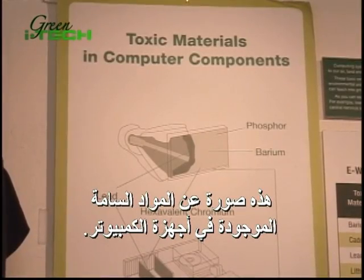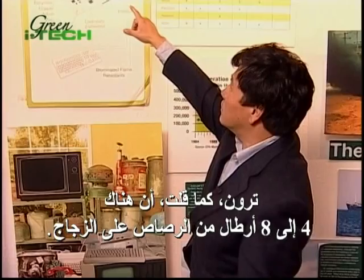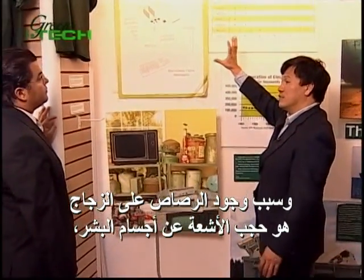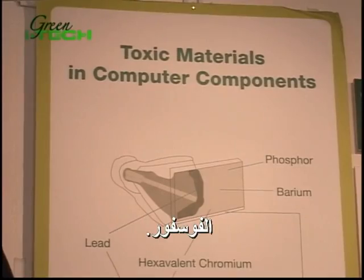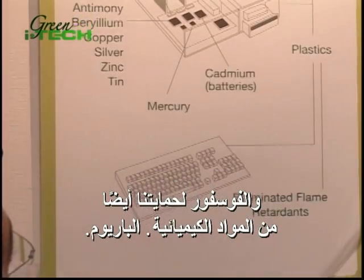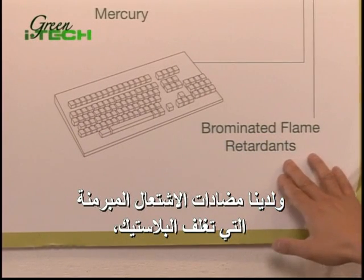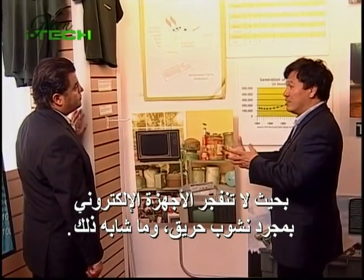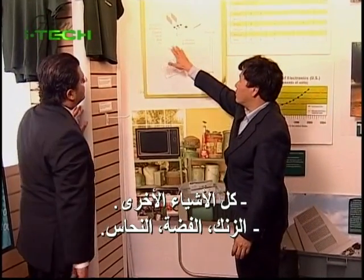This is actually a picture of the toxic materials in computers. You can see there's, as I said, 4 to 8 pounds of lead on the glass. The reason the lead is on the glass is to filter the X-ray from our human body, to protect us. Phosphor is there also to protect us, and the chemical is barium. You have the brominated flame retardants, which are coated onto the plastic, so when there's a fire on the electronic, it doesn't just explode, things like that. You have the mercury and all the other things, zinc, silver, copper.